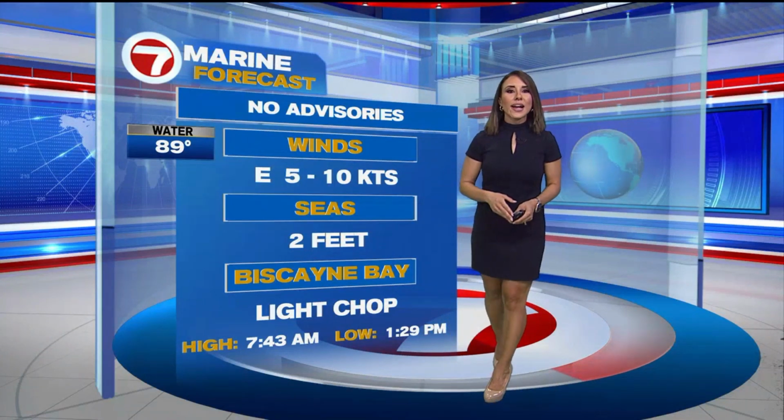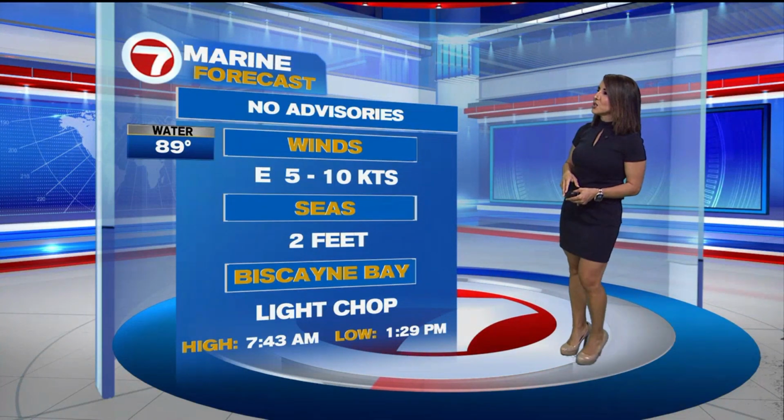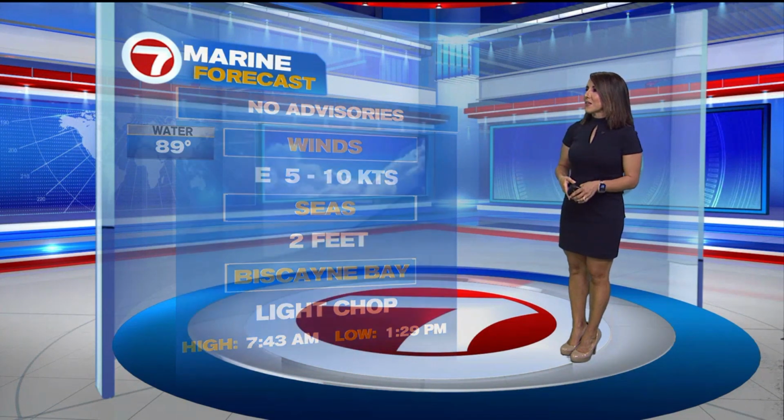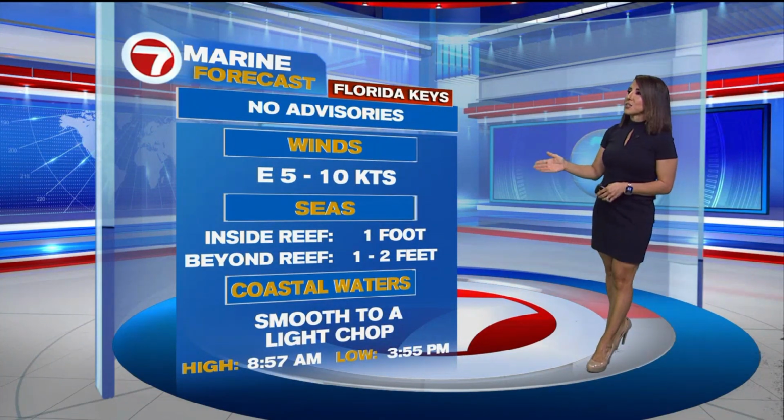Your boating forecast right now looks okay. No advisories. East winds 5 to 10 knots. Seas building up to 2 feet. Biscayne Bay at a light chop with high tide coming up, especially tonight in the 7 o'clock hour. So for today, for the Florida Keys, look for no advisories. Seas inside and beyond the reef building 1 to 2 feet.